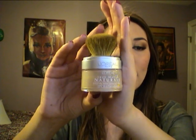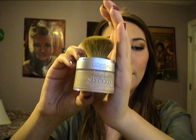I don't normally like drugstore foundations, but this is a great foundation. This is a L'Oreal Natural Mineralized Foundation. It's a great foundation for those of you who don't want to put too much foundation on and that have a lot of acne, because it covers fairly well, and it's very nice and natural on your skin. It's not going to harm your skin because it's very natural.